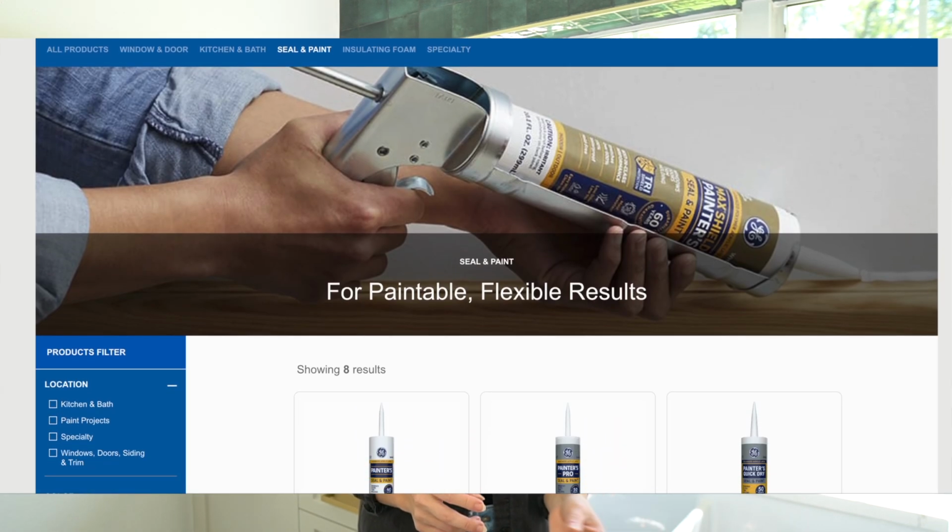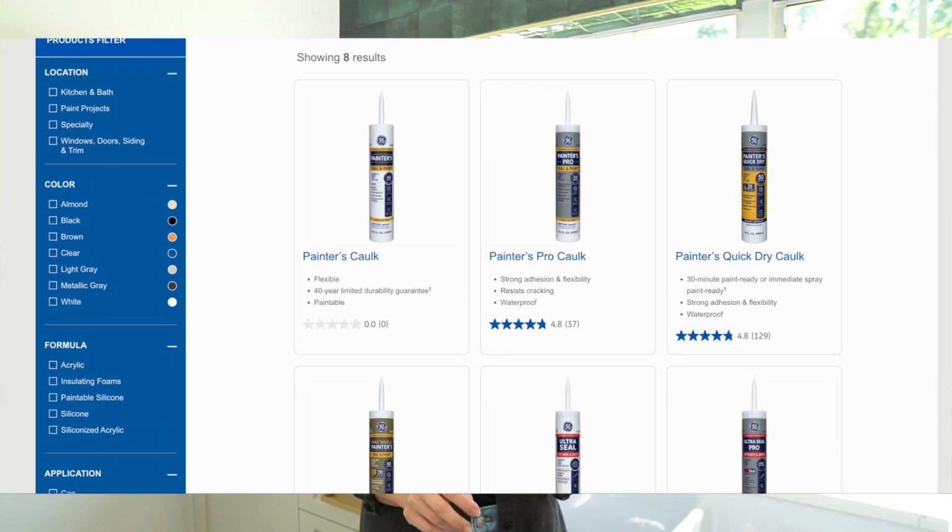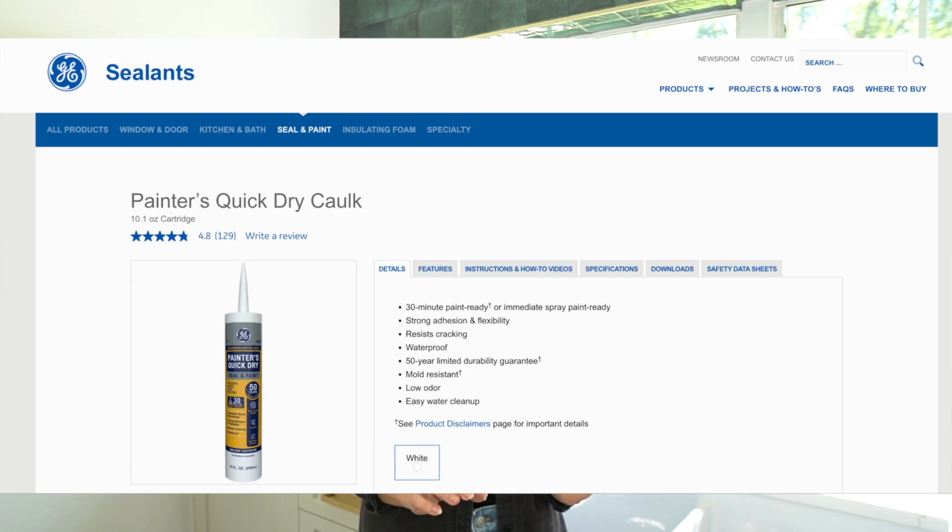For products that need to be painted and that are not regularly exposed to the harsh outdoor elements or water for a significant length of time, such as interior moldings and baseboards, a paintable acrylic latex can be used. You can find this Painter's Quick Dry Caulk on Amazon.